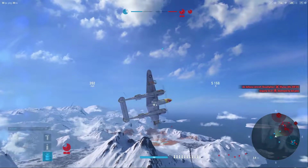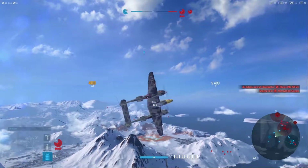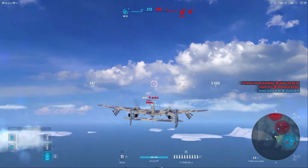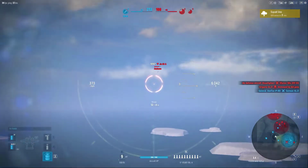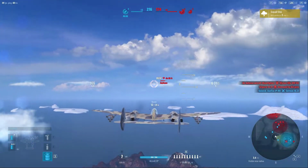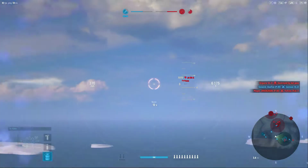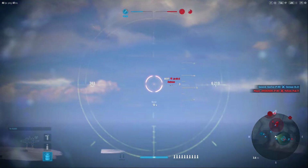The other nice thing about the J model compared to the F is I don't need to choose between bombs and rockets. It carries both. So I have bombs and I have rockets available in this aircraft. And since I've had this aircraft for so long, since it's my keeper, I am able to put a lot of skill points into the pilot.